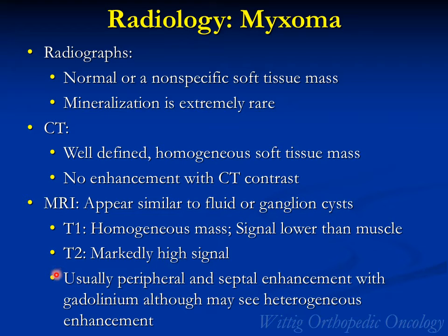And usually when there's gadolinium that's administered, usually there's peripheral and septal enhancement, although there may be some heterogeneous enhancement with gadolinium. However, this is important for differentiating a myxoma from a ganglion cyst. Ganglion cysts should not have any enhancement with gadolinium administration.